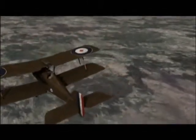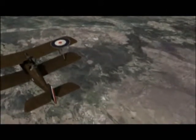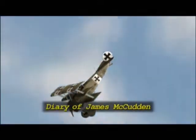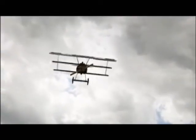James McCudden is the only pilot to witness Voss's final moments. "When I next saw him, he was very low. I saw him go into a fairly steep dive, and so I continued to watch. And then saw the triplane hit the ground and disappear into 1,000 fragments. For it seemed to me that it literally went to powder."